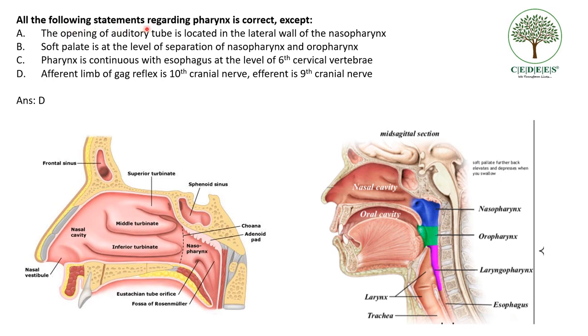All the following statements regarding the pharynx are correct, except, let's examine them one by one. The opening of the auditory tube is located in the lateral wall of the nasopharynx. This is the opening of the Eustachian tube, also called the auditory tube, and this is the nasopharynx all the way from here till here. So the first statement is correct. Soft palate is at the level of separation of nasopharynx and oropharynx. So this is the soft palate, and this blue is the nasopharynx, this is the oropharynx. So the soft palate lies at the level of separation of naso- and oropharynx. The second statement is also correct.